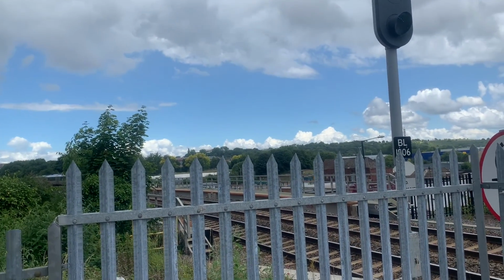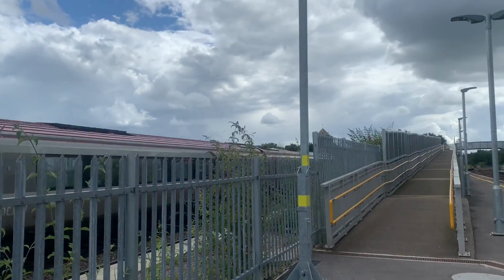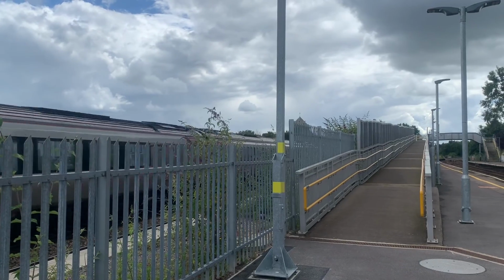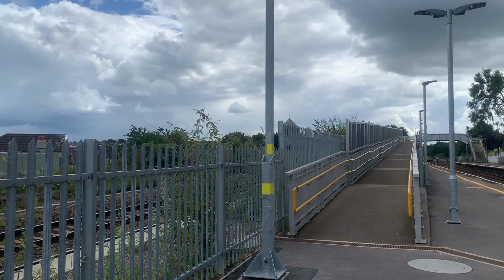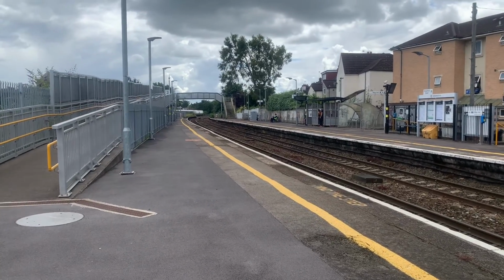Passing through now is a CrossCountry service from Edinburgh to Bristol Temple Meads. That is 221125. And that is going to be the final train in this video.